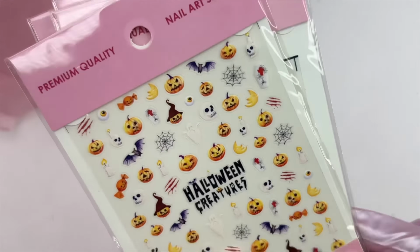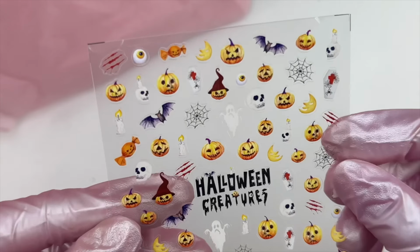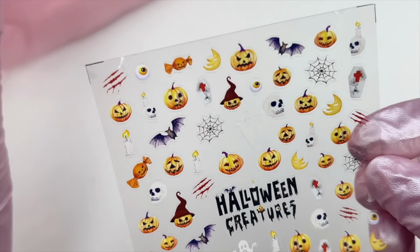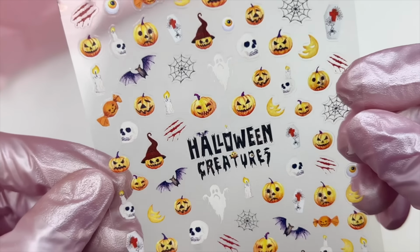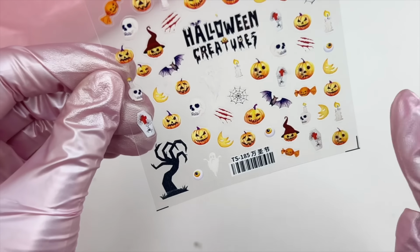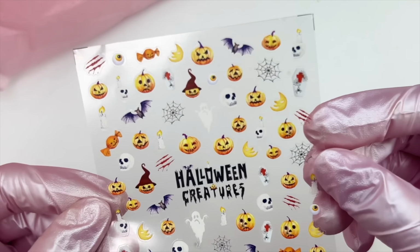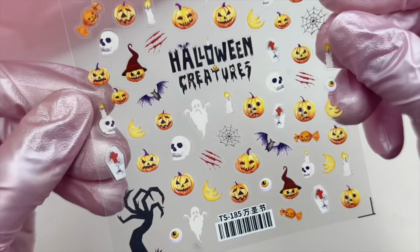I'm getting to this package a little bit late, but it's okay because I will have these prepared and ready for next year. So here is the first sticker sheet. This has some pumpkins, bats, some skulls, spiders. This kind of has a whole mix of everything, just giving a very fun Halloween theme.